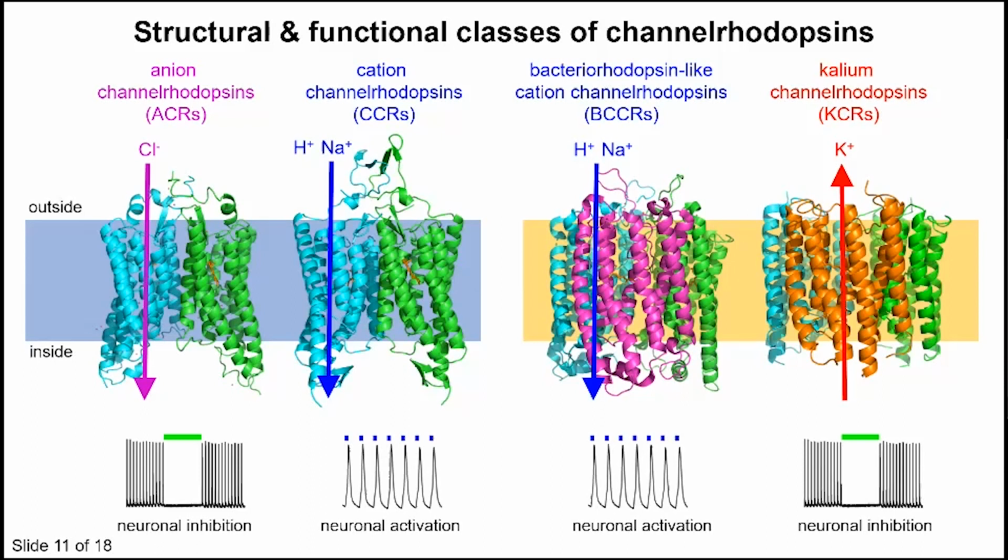And as we have just received a notice that our paper reporting a structure of KCRs has just been accepted to Nature Neuroscience, it should appear in the press very soon. Channelrhodopsins are either dimers, shown on the left, or trimers, shown on the right, but each protomer is individually capable of ion conductance, which of course is very different from the classical voltage or ligand-gated channels.